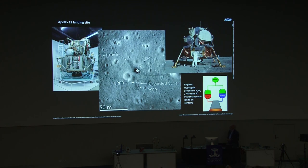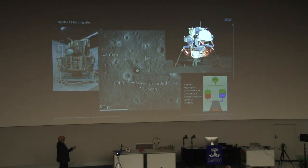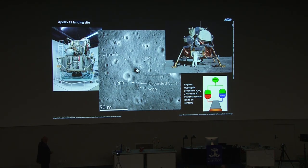Down on the surface of the moon, the lunar module used a very simple engine, two chemicals that ignite spontaneously in contact, no pumps, it just used a tank of liquid helium to push the fuel into the engine. So it was extremely simple with a minimum of moving parts. And of course there were engines in the descent stage, and there was a separate engine, the same fuel, in the ascent stage.